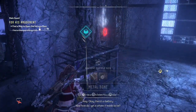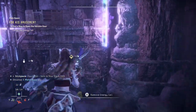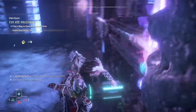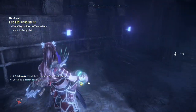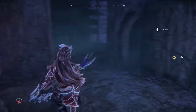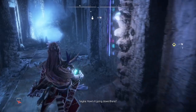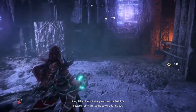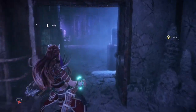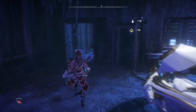Okay, there's a battery. Now, how do I get it where it needs to be? How's it going down there? I think I found a way to access the facility systems. Gonna reset the power and find out. Okay. Try not to fry yourself.